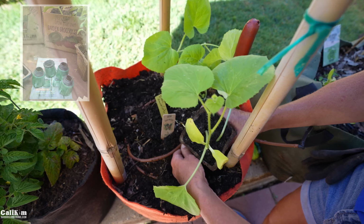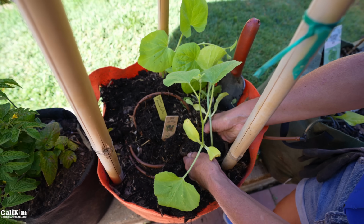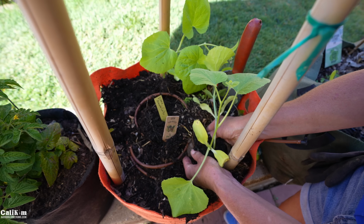I'm going to pop one more plant in here in this CaliKim 10-gallon smart pots. Out with the struggling plants. It's a lot easier to start over with fresh new plants.